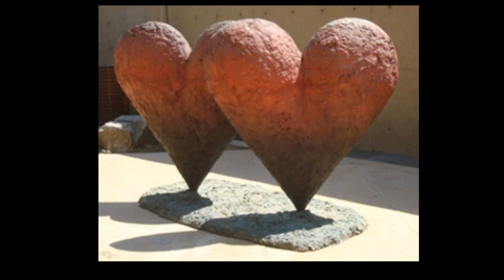Jim Dine has painted, drawn, printed, and sculpted the heart so much for so many years that he has made the heart shape his own. Although the heart is a popular image in the common visual language, Dine has transformed it into his own personal symbol. This is one of his heart sculptures. They also have surface texture, so they feel rough to the touch.